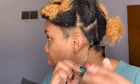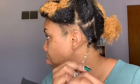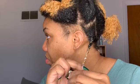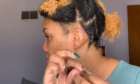Now, once I get to this bottom section, towards the end of my hair, I find that I have to detangle again sometimes. And that is fine. You really want to make sure that your hair is fully detangled and smooth. And then I twirl the ends around my finger and you get a little curl bounce.